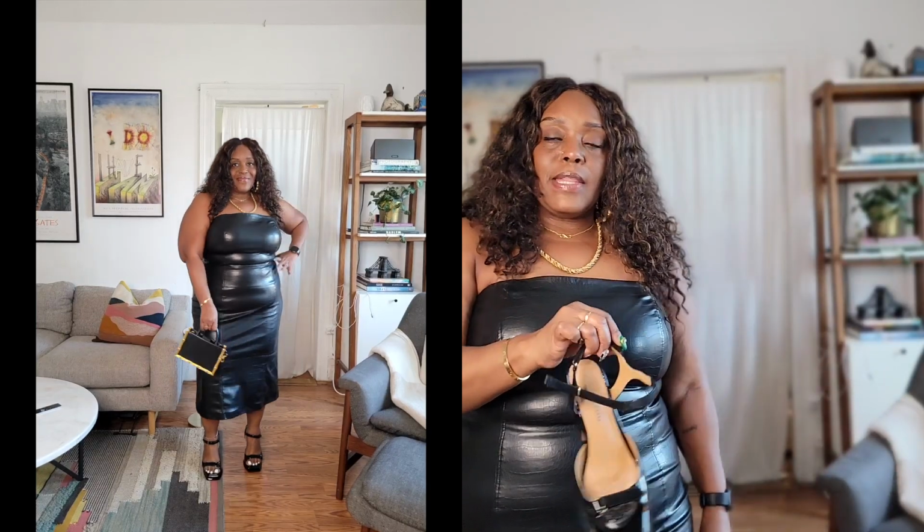And I got this in a 7. No, I got this in an 8. Probably could have got a 7.5. But these are really cute. They have this funky little heel. I think they're about 3 inches high. And then you have this 1.5 inch platform. So these are really cute. Paired it with this little outfit here, as you will see in the video.